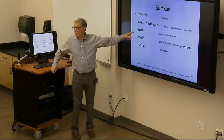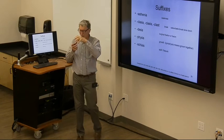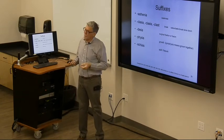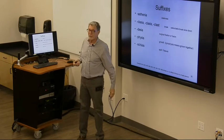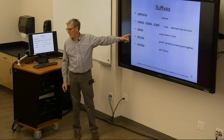Desis means to fix them together. So if I'm going to fuse two vertebrae because I've tried fixing the disc and I can't, and it hurts too bad, we got to fuse you know, L4 and L5. So this is going to be a something or other desis.